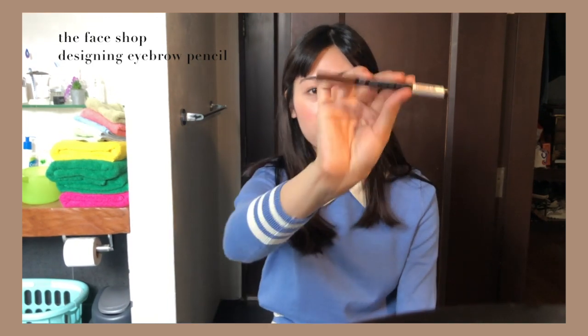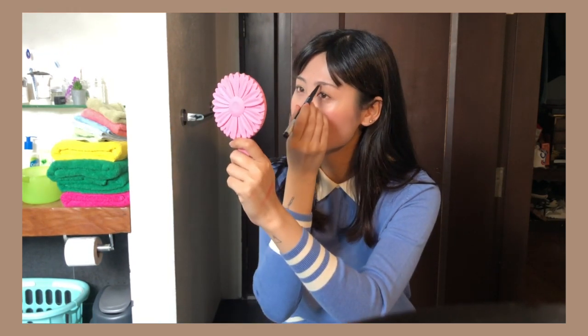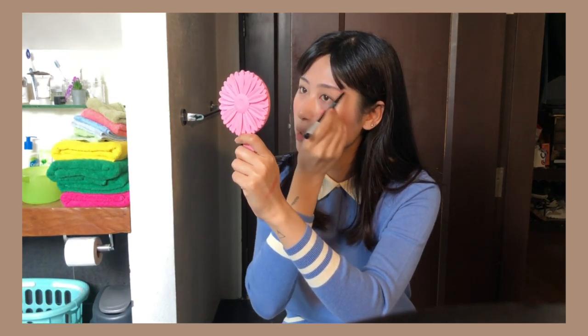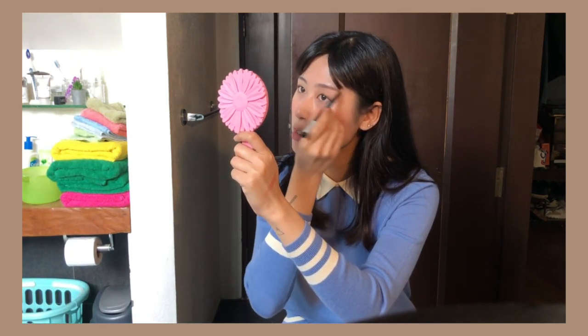So right now, I don't have my rollers for my bangs, so ihahawi ko na lang yung bangs ko. And then for my brows, I use this designing eyebrow pencil from the Face Shop. So it's actually a retractable eyebrow pencil with a spoolie on the other end. So yung brows ko, hindi naman siya totally na walang hair or hindi siya kailangan na sobrang kapalang brow product. So I just like to fill in the areas na kulang sa hair or very sparse areas.